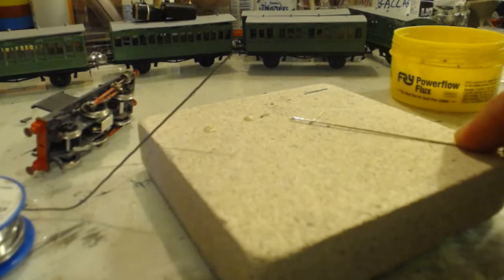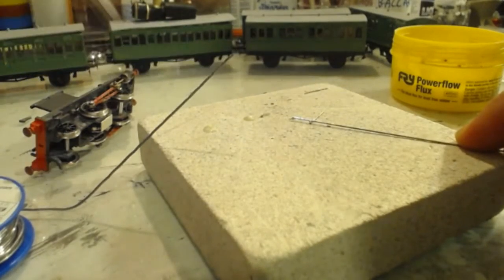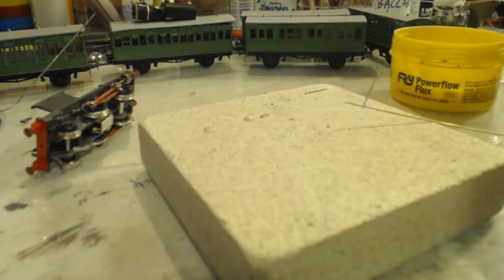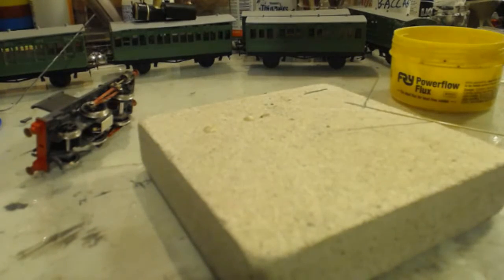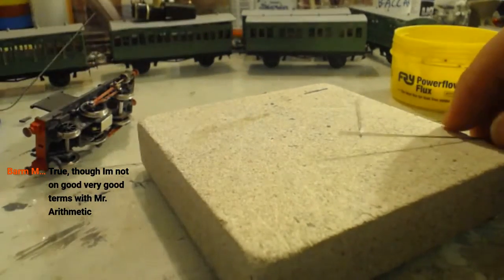Wow, that's a lot of smoke coming out my soldering iron. Like, a lot of smoke. I think it's all burnt off now. Soldering iron on fire. Now, I think it was flux burning off, because there is a lot of flux about.